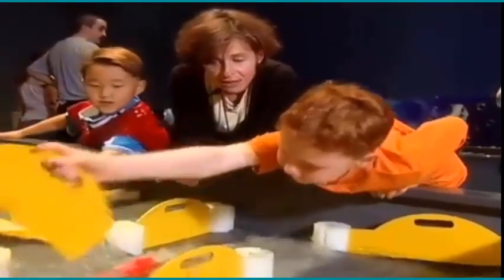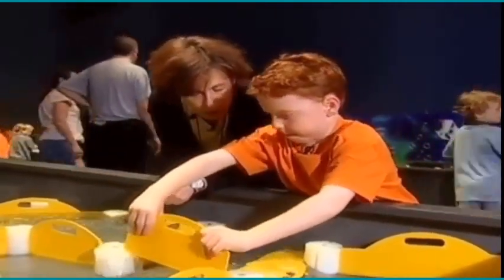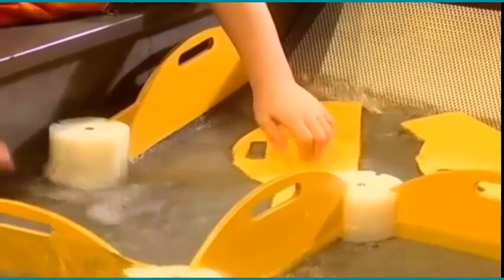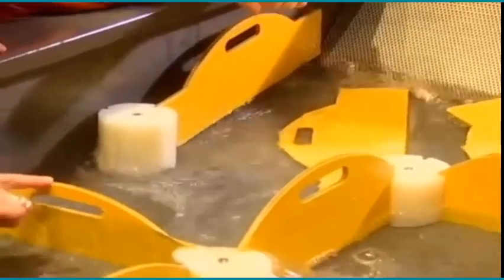Dams are used to keep water in a special place, and so that's really kind of what this is. But if the water gets high, the dam doesn't work anymore, and that's why they're so important.